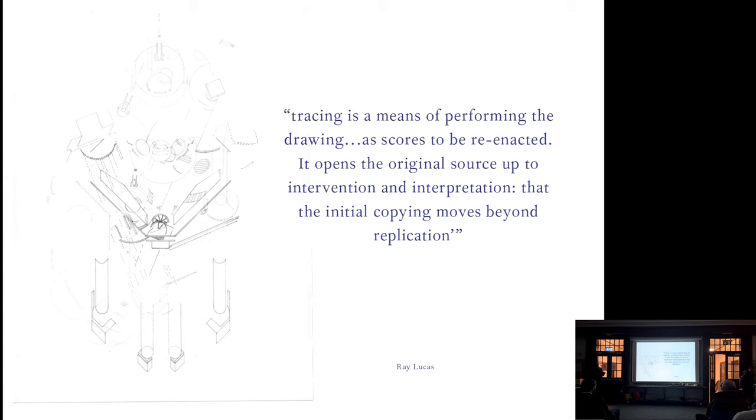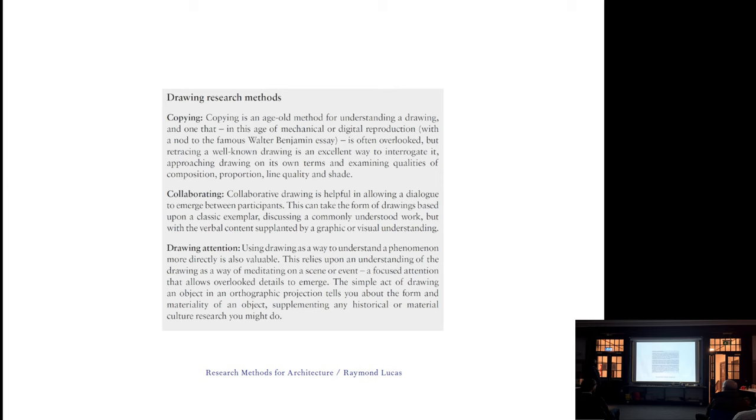the existing place or site, but also the drawing itself as a site, so a drawing or, in my case, paintings as a site in themselves. So this is just a kind of research method for architecture. The idea of copying and collaborating and drawing attention, the use of drawing as a research method, is very much a part of my process.